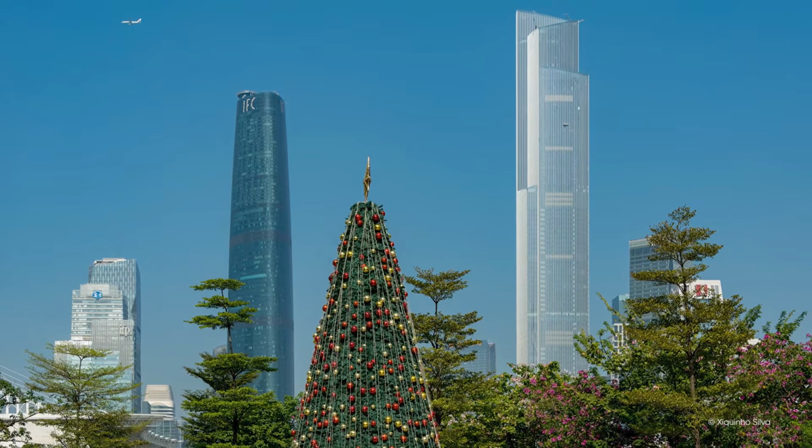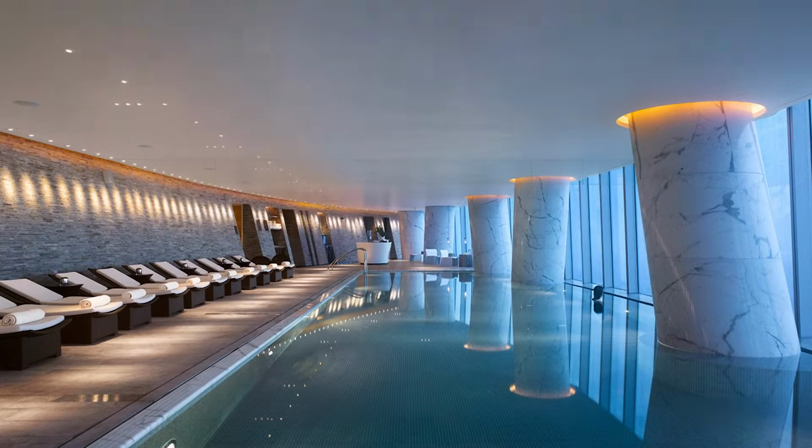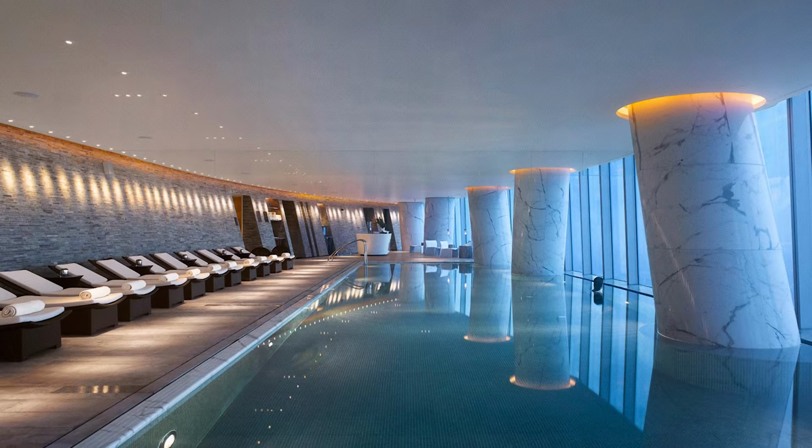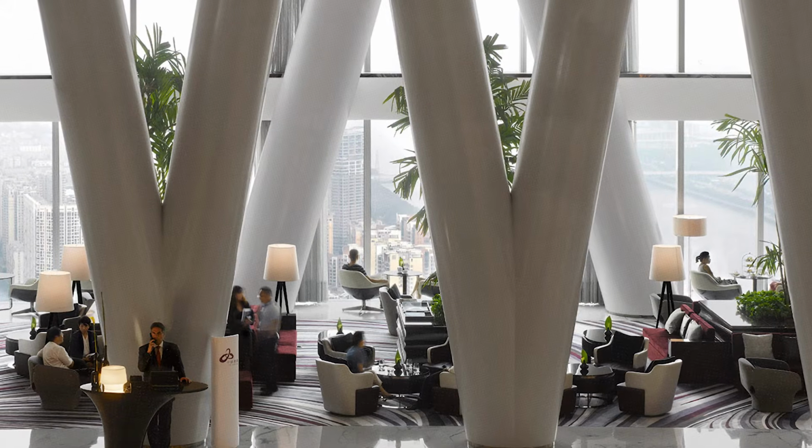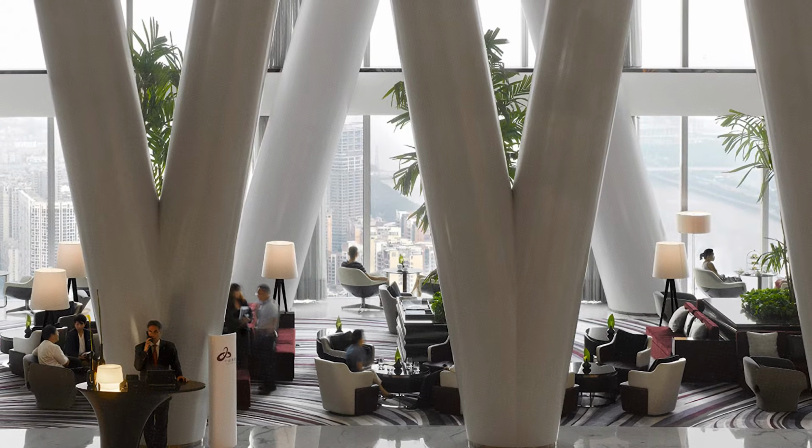And we use concrete-filled steel tubes. That's quite an unusual strategy to give the building the stiffness that it has. And it's quite unusual for a building of this height that we don't need mass damping, so the tubular structure gives the building real inherent stiffness.